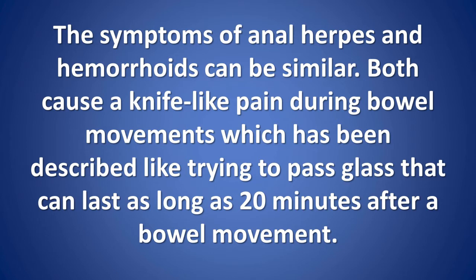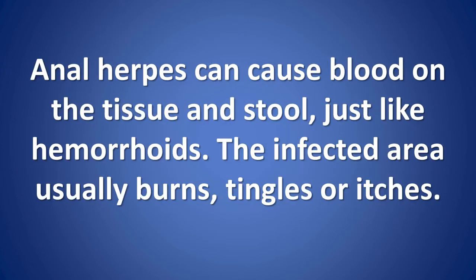Anal herpes symptoms. The symptoms of anal herpes and hemorrhoids can be similar. Both cause a knife-like pain during bowel movements, which has been described like trying to pass glass that can last as long as 20 minutes after a bowel movement. Anal herpes can cause blood on the tissue and stool, just like hemorrhoids. The infected area usually burns, tingles, or itches.